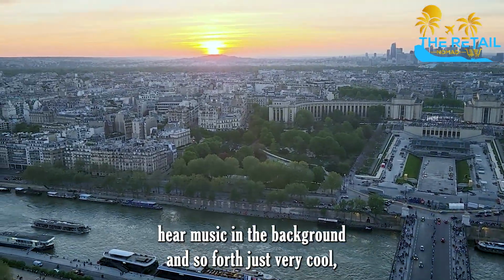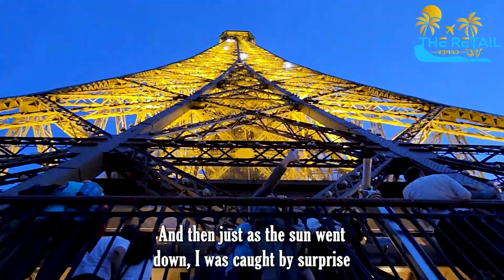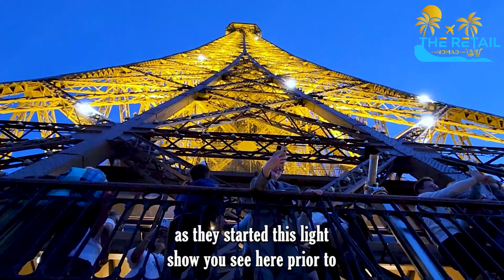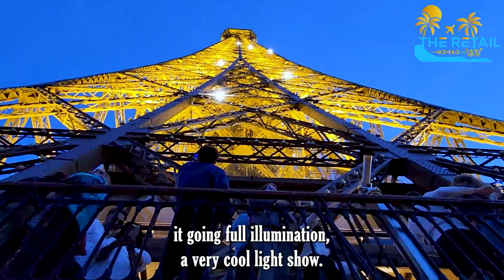Just very cool views. And then just as the sun went down, I was caught by surprise as they started this light show you see here, prior to it going full illumination. A very cool light show.